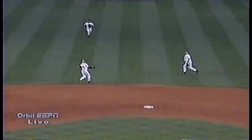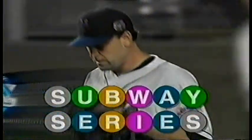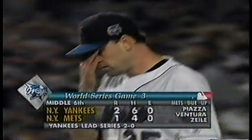Scott Brosius pops that up behind second base. Little struggle with it here. It'll be put away by Alfonzo. Bordick thought he might have a play, but it kept drifting over. So there's the first 1-2-3 inning for Rick Reed in this game. Yankees down. We go to the bottom of the 6th. The middle of the Met order will be coming up.